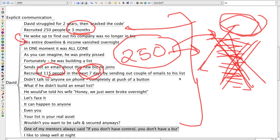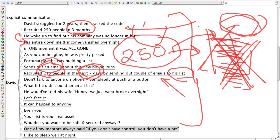by sending out a couple of emails to his list about this new offer that he created. He didn't talk to anyone on the phone. It was done completely at the push of a button. He just typed in a bunch of emails, did a webinar, sold his product, and recruited 115 people into the new company that he joined.